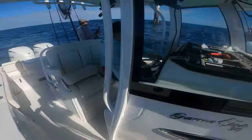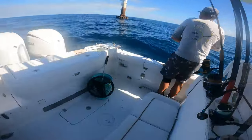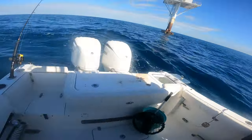My number 5 is this cobia trip we did in the fall, where we caught a stud cobia off the R Tower with my buddies Eric and Bill.